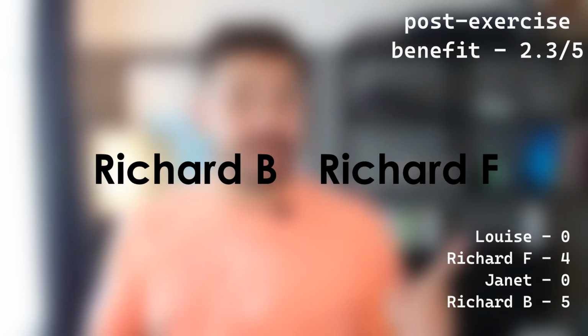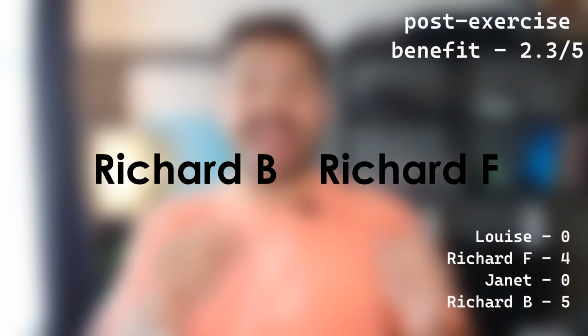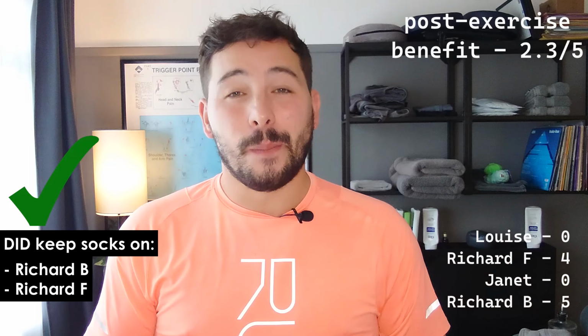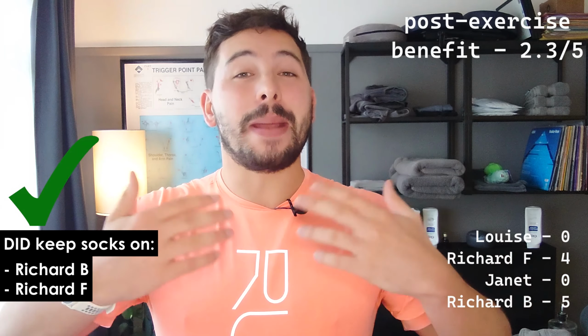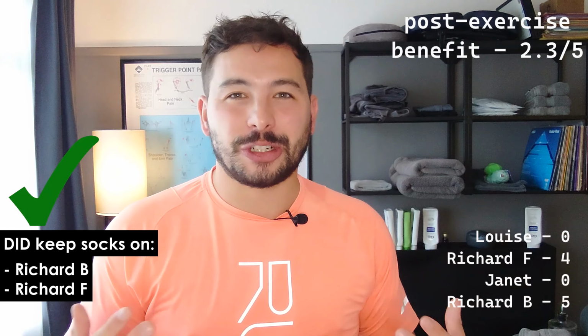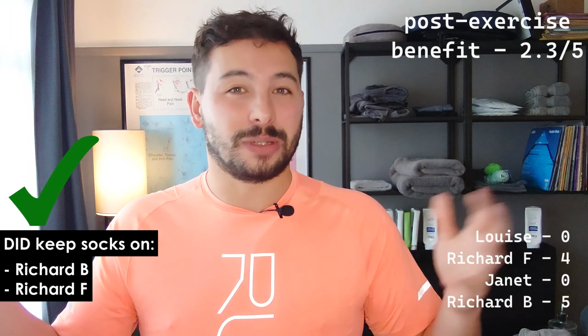Richard B and Richard F, however, did comment that they did leave the socks on after their sessions and training, with both of them saying they did feel a positive effect on their calves, with their calves feeling somewhat fresher after having left them on post-activity.